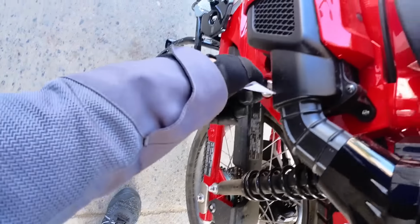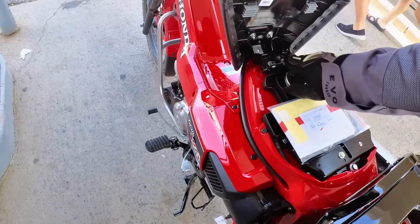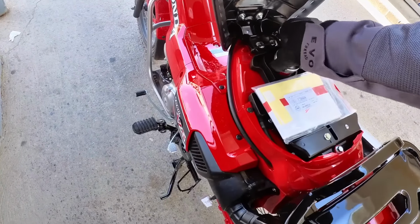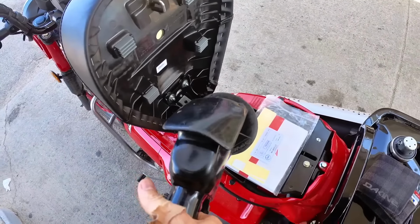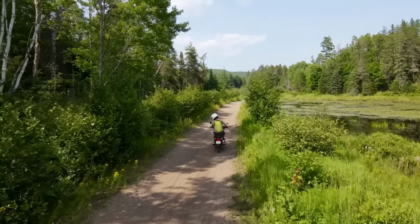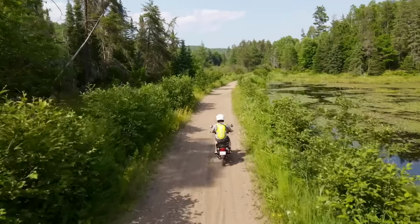The tank holds 1.4 gallons or 5.3 liters, which will get you over 200 kilometers or 125 miles before the low fuel warning light goes on. Theoretically, with the reserve, you may get up to 250k, but that's pushing it. The range is good enough to go well off the beaten path and still get you home.